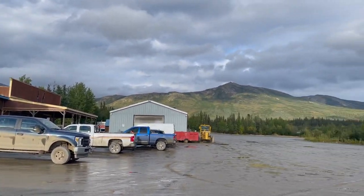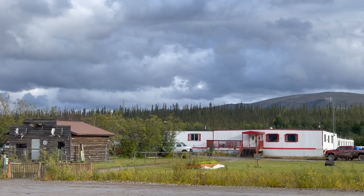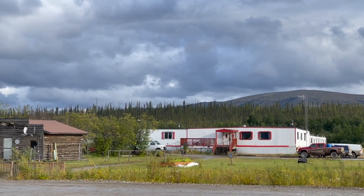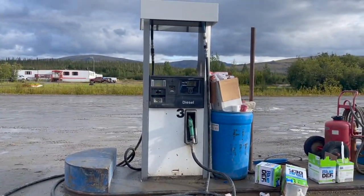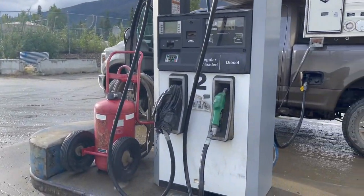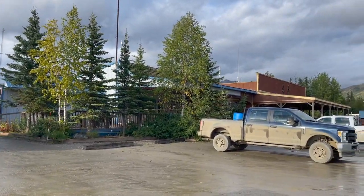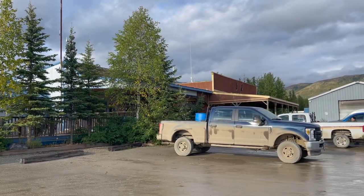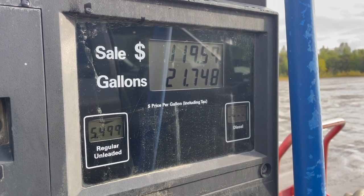Coldfoot, Alaska, where there is cell phone service and gas and a little restaurant, general store thing. Here you go. So they've got helicopters and bush planes that take off from here. They call it Coldfoot Camp, where people live and work. Not much, just a couple diesel pumps and then one for unleaded. And then you go in there and pay. Paying inside only, no pay at the pump. And pretty pricey too. $119 tank of gas.